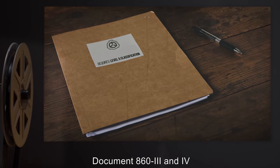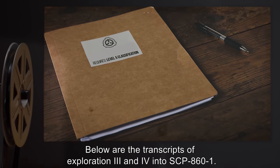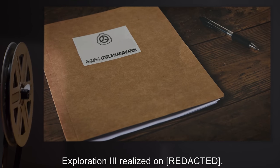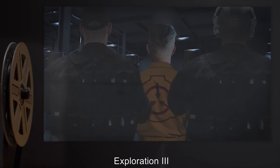Document 863 and 4. Below are the transcripts of Exploration 3 and 4 into SCP-861. Exploration 3 realized on... Exploration 4 realized on... Exploration 3.